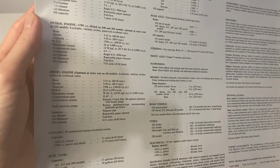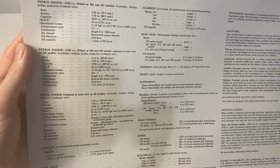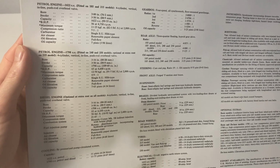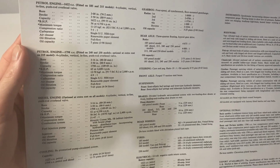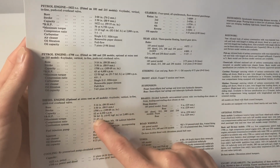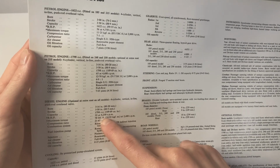That, again, is the same basic unit. It is the 1798cc B series engine. It's the same basic unit, but just converted to diesel, with a dizzying 52 brake horsepower. However, it has got considerably a larger amount of torque. That unit is imperial, so I'm not entirely sure what that means in metric.